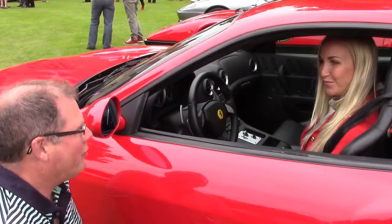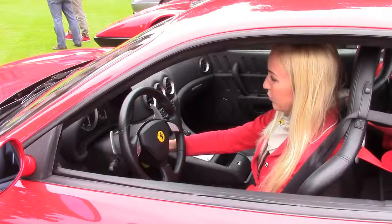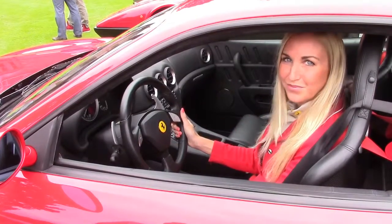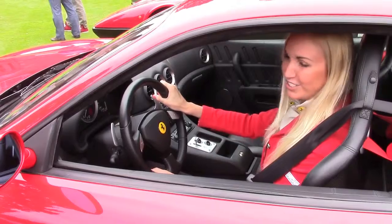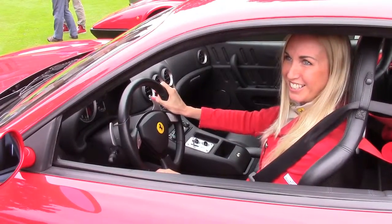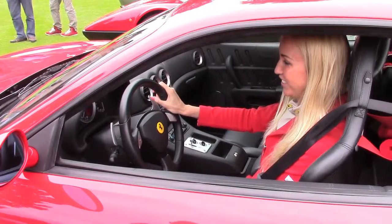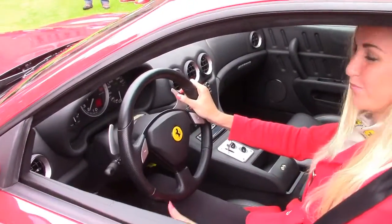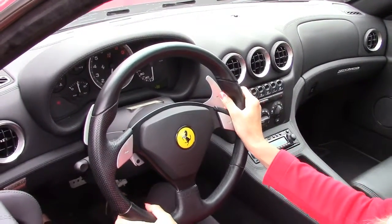Would you like to fire it up for us so we can hear what you've got under the bonnet? Yes, sir. Sparks coming out the exhaust now. Put your favourite CD on and off you go.